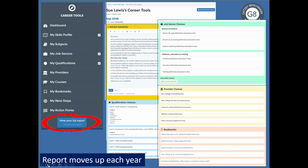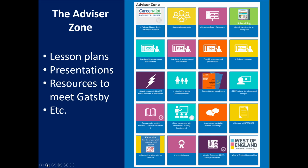When your advisor has done a session with students, they can write their report straight onto the site, and then it's visible to the students and any other teacher. And that report moves up with them each year, and they can port it into another provider if they move to a college, for example. We also have the Advisor Zone, and here I find lots of lesson plans and materials that will help you deliver Career Pilot and maps to show you how it links with Gatsby. There is a tile showing all our free webinars, so if you want to find out more about Career Pilot, you can sign up for one of those.